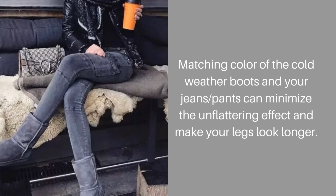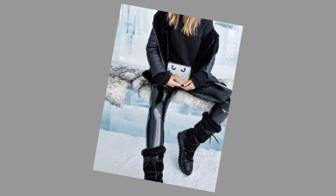The single most important way to balance that is to make sure the color of your boots matches the color of your bottom. Some of the unflattering designs will be less noticeable on you, and then your proportion will look better, and that way your legs will look longer.